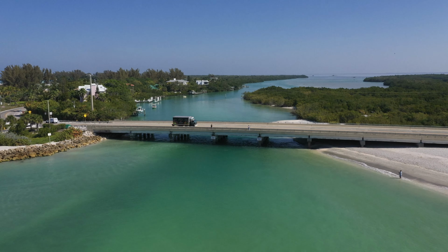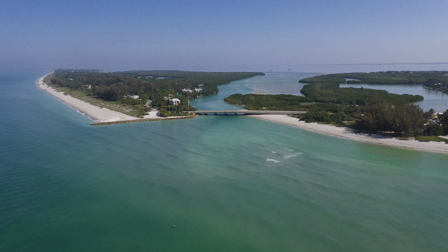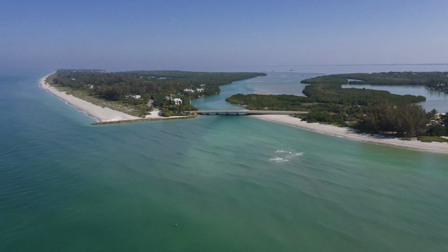This is a great shot looking from the Gulf of Mexico, taking you through Blind Pass, and then the channel past it is called Wolford Channel, and then the body of water in the distance is called Pine Island Sound.